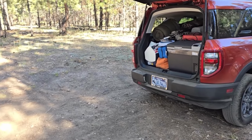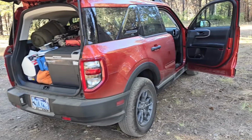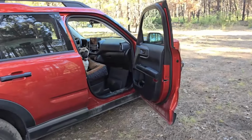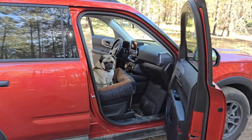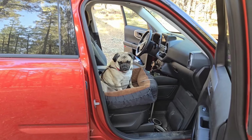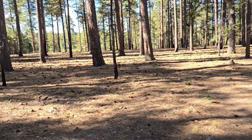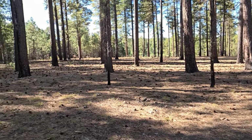I don't see anything laying around that shouldn't be laying around. Co-pilot is ready to go. It's going to be another beautiful day. We're going to take a slow cruise home.